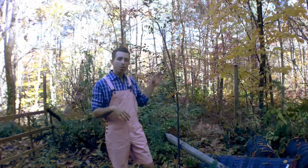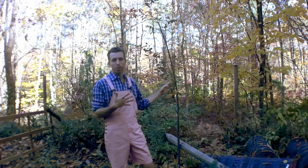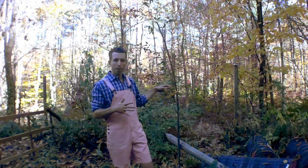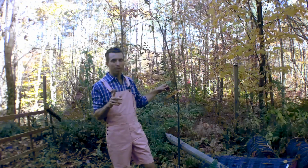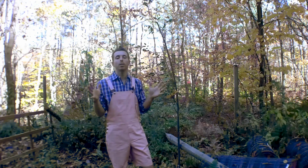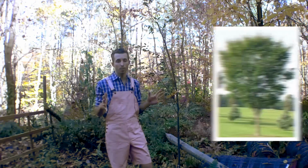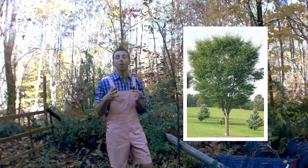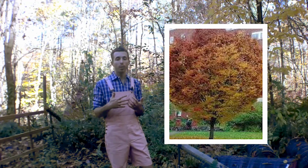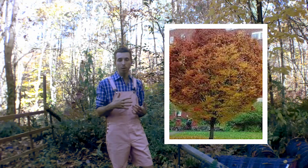So this is not a native tree to North America. This comes from Central and Eastern Asia, I believe. I will fact check myself later. But what makes it special is the fact that it holds on to its leaves and it colors much later in the autumn season. And this is where a lot of our trees get their color from. It makes North America a little bit unique. It makes parts of Asia really unique.